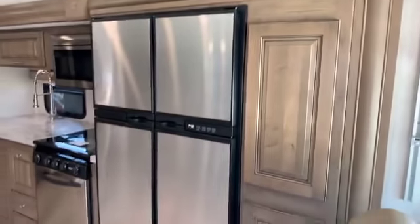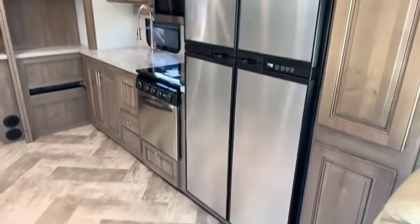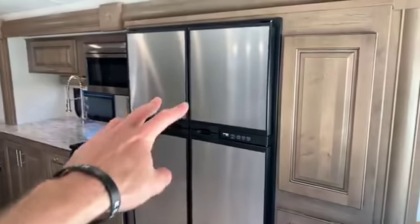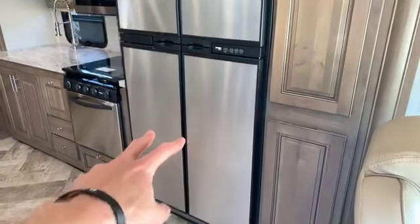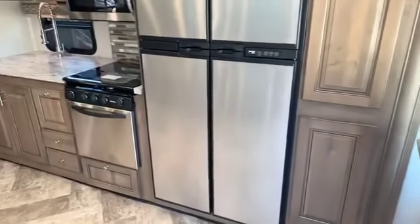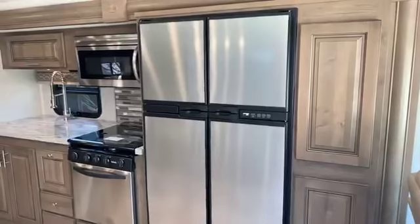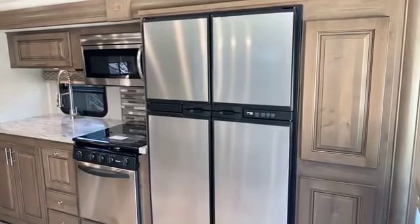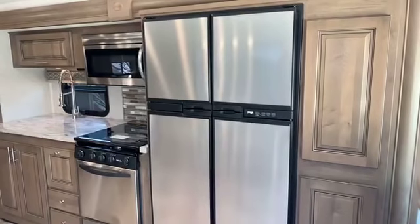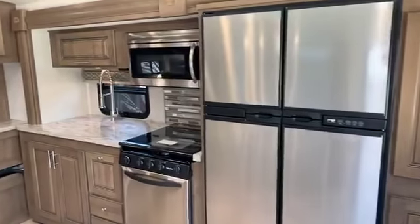This motorhome will come equipped with a Norcold 18 cubic foot RV refrigerator. So this is going to be a 4-door refrigerator, 2 freezer doors up top, 2 refrigerator doors down below. That allows you to really stack a lot of food in here. And being a Norcold RV refrigerator, you don't need to run your generator for that to work, and you don't need inverted power either. That's going to work off battery power and propane to keep your food cool.